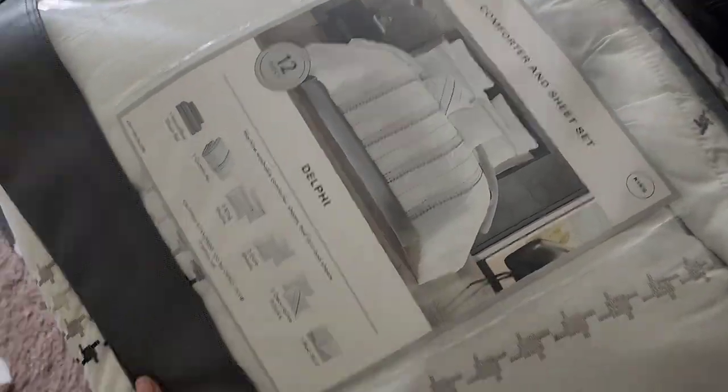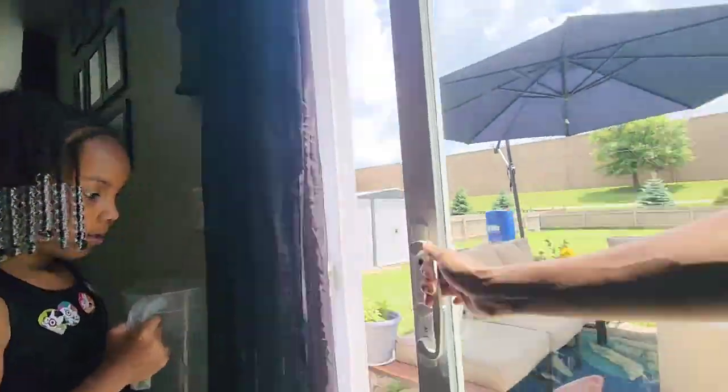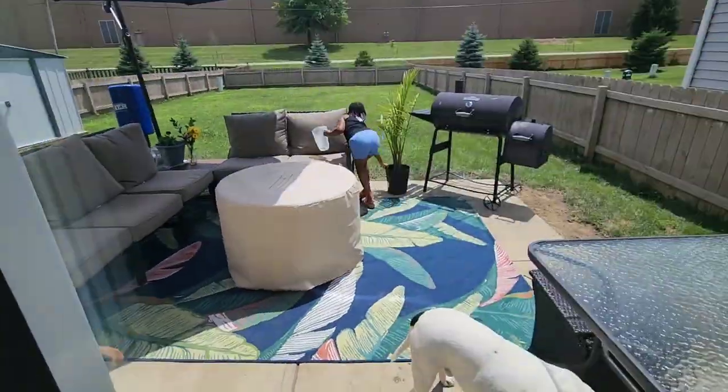So after the field trip, we went to Target and grabbed a few items. Believe me, the kids got what they wanted. Mommy had to get what she wanted. Got to give the dog some water because it's really hot out.